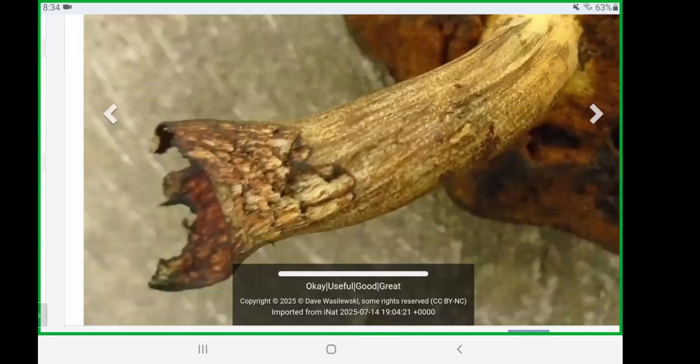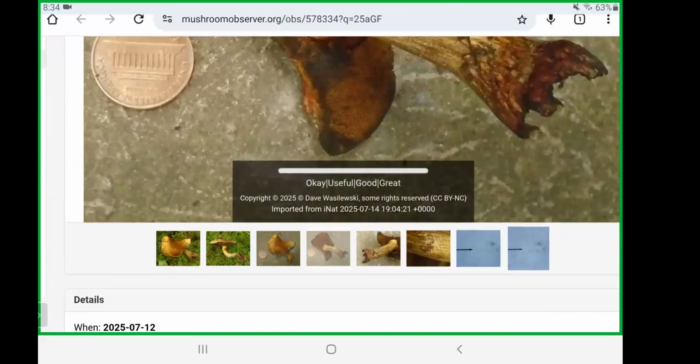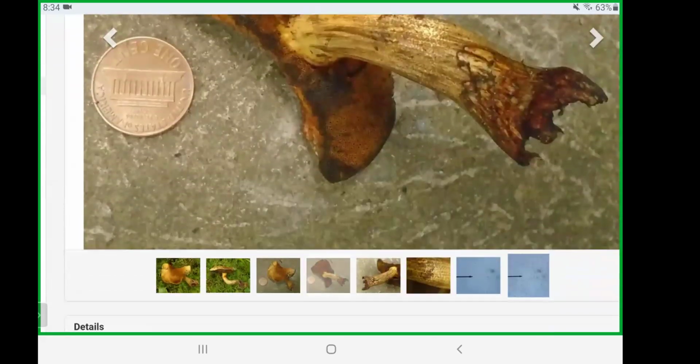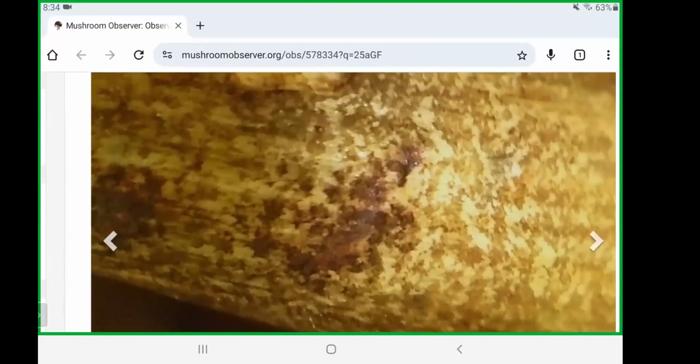I think there's one more photo where I went through a loupe. Yes, this one. You can see this is through a loupe. It's a little bit better. It's still not that great, but you can see what Igor's talking about: a dense coating of these irregular spots on the squamules on the otherwise yellow stipe.